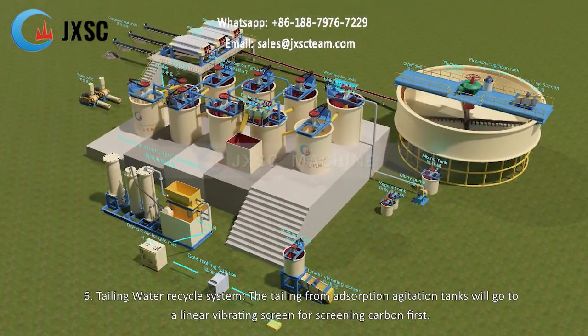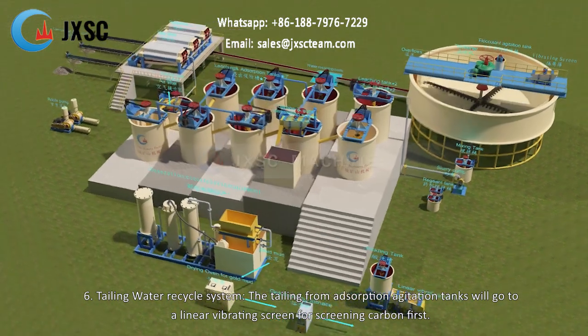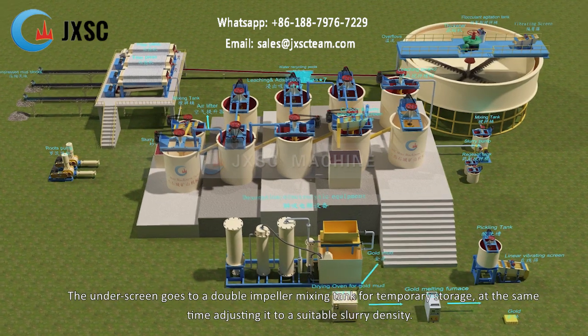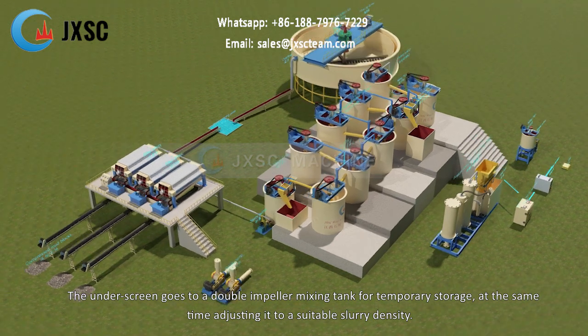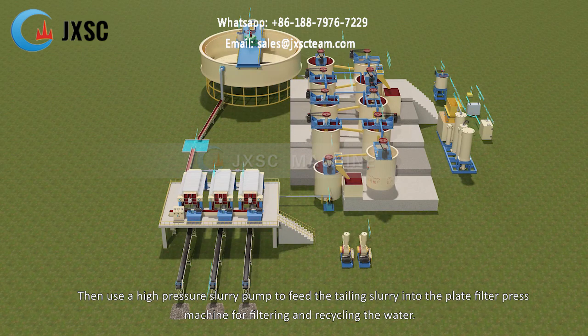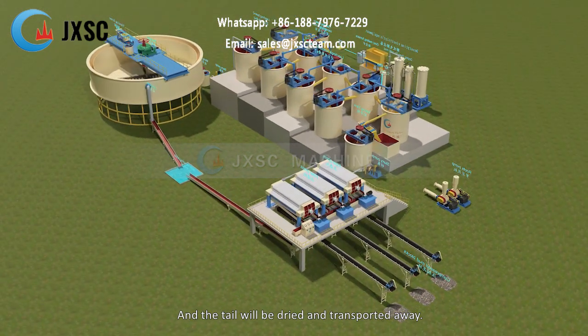6. Tailing water recycle system. The tailing from the adsorption agitation tanks will go to a linear vibrating screen for screening carbon first. The underscreen goes to a double impeller mixing tank for temporary storage, at the same time adjusting it to a suitable slurry density. Then use a high-pressure slurry pump to feed the tailing slurry into the plate filter press machine for filtering and recycling the water, and the tail will be dried and transported away.